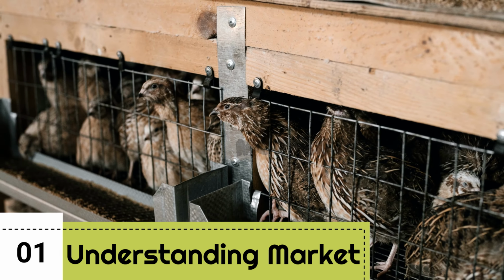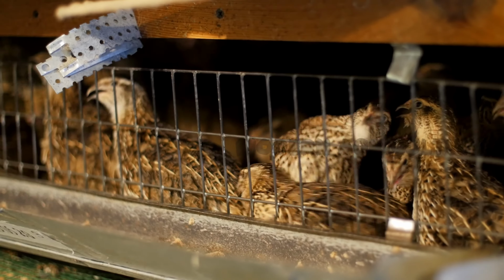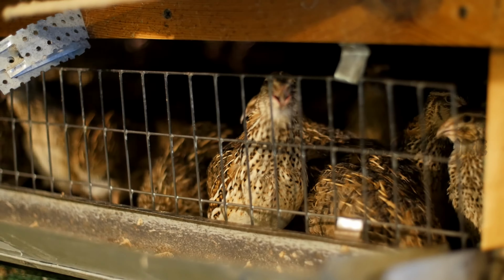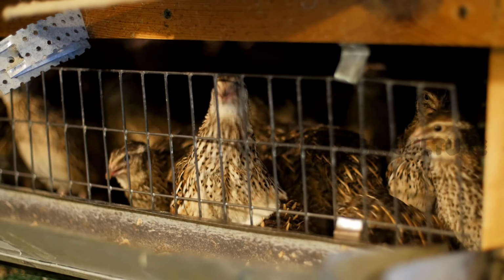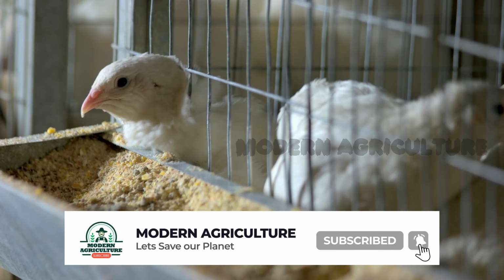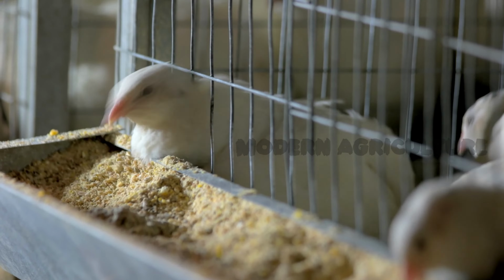Understanding the quail market. Before venturing into quail farming, it's crucial to conduct market research to understand the demand for quail products in Kenya. Quail eggs and meat are highly valued for their nutritional benefits and medicinal properties. Identify potential buyers, such as restaurants, hotels, and health-conscious consumers.